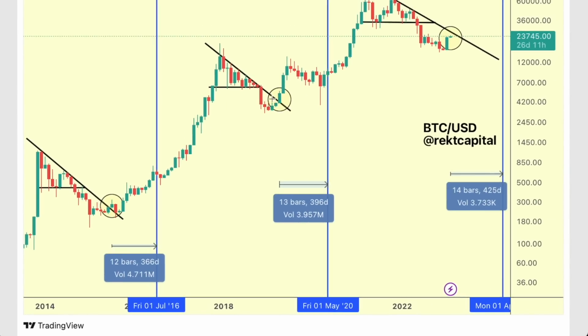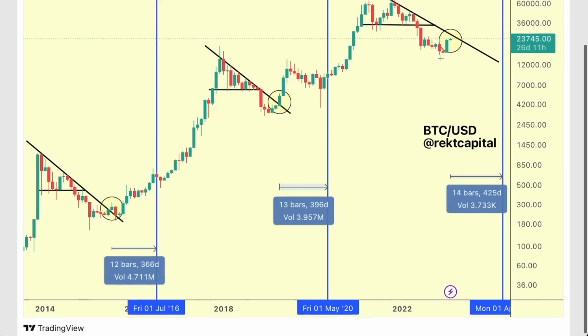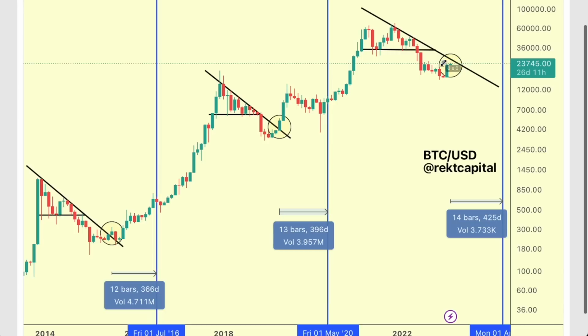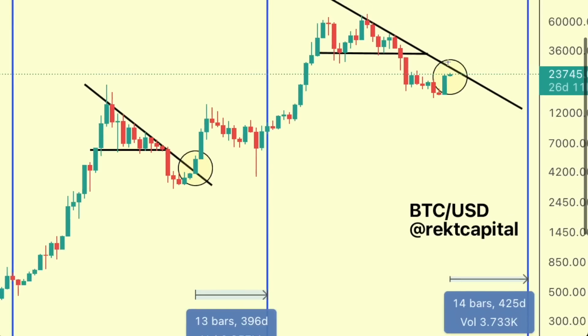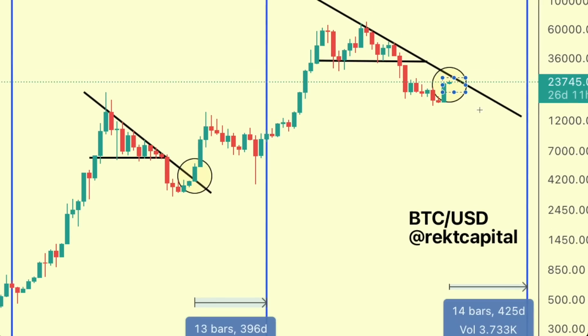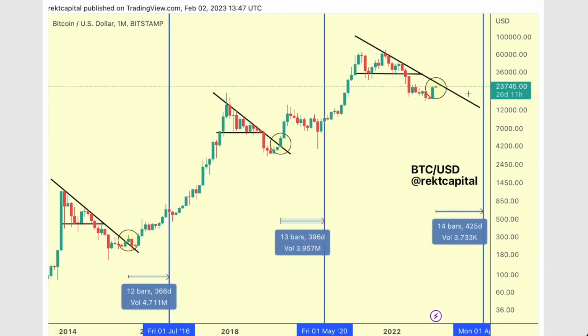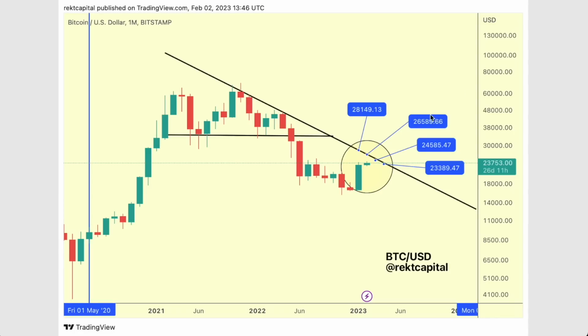So this monthly candle right over here, prior to the macro downtrend breakout, really is where I think we might be right now, because we've seen a fantastic move. And now Bitcoin is hovering below this macro trend line, but it doesn't have that much room to move towards the upside without breaking it out. So let's just have a look here.